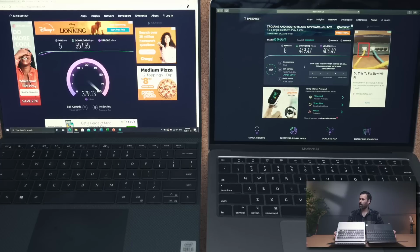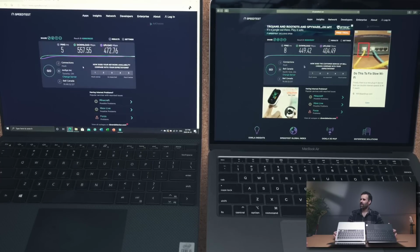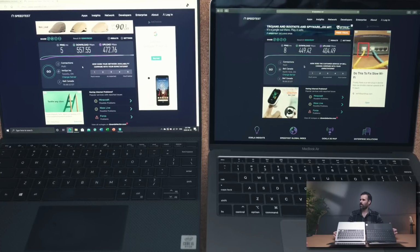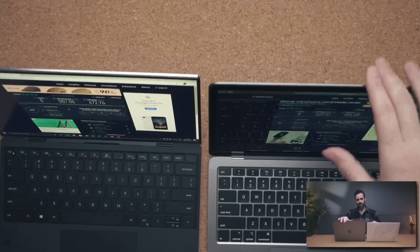Uh-oh. Looks like Apple might win out on the upload speed. Looks like they're going to win on the upload speed. Or maybe not. It's catching up. Can it do it? Oh, my God. The Dell takes the lead with the faster Wi-Fi speeds. 557 down compared to 449. 472 up compared to 404 up on the MacBook Air.